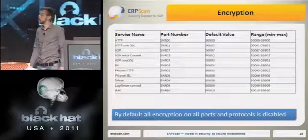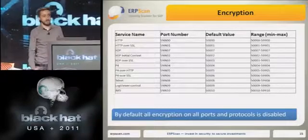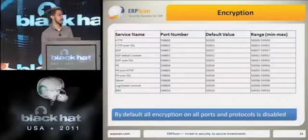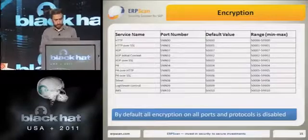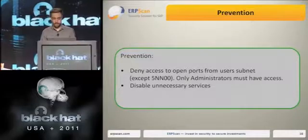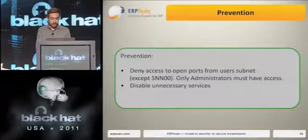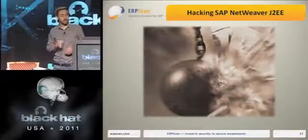As for encryption, here's the list of the default ports which are open when you install the SAP Java engine. By default, all these ports don't use SSL or anything else, so you can easily sniff the traffic and get access to almost all data. To secure this, note that most of these ports are not necessary, so you can easily close them using the firewall. So let's begin the main part.